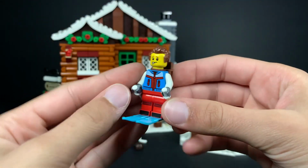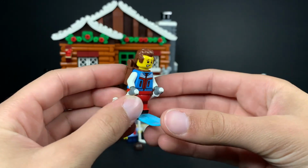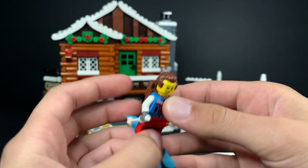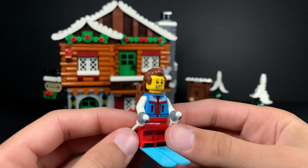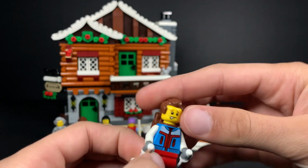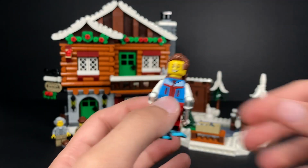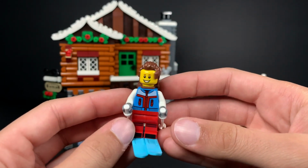Lastly, we have this kid right here who's trying to do some cross-country skiing, I believe, because I don't really see any mountain in this set right here, so yeah, he looks quite nervous. I guess he's a first-time skier. The hairpiece is kind of funny. I was expecting the hairpiece to be used on older minifigs and not this kid per se, but I guess it's okay. He is clearly a younger character, however, the hairpiece just seems a little bit off in my opinion.